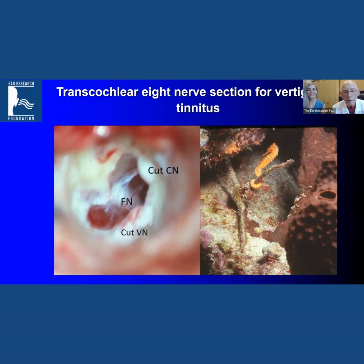And in the last 20 years or so, when we found that the cochlear implant could not be used when we cut the cochlear nerve, we stopped doing this procedure. So this is a procedure that was done in the past, but it was very effective in helping the patients. The disadvantage, of course, is that they can't have their hearing restored.